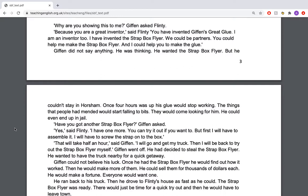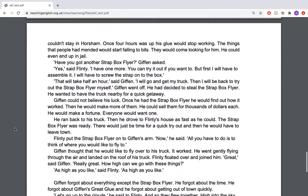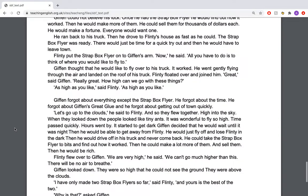Giffin went off. He had decided to steal the strap box flyer. He wanted to have the truck nearby for a quick getaway. Giffin could not believe his luck. Once he had the strap box flyer, he would find out how it worked, then he would make more of them. He could sell them for thousands of dollars each. He'd make a fortune. Everyone would want one. He ran back to his truck, then he drove to Flinty's house as fast as he could.